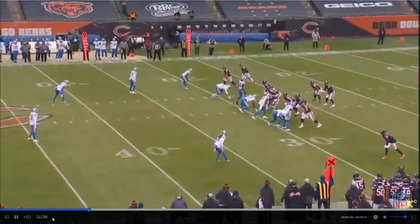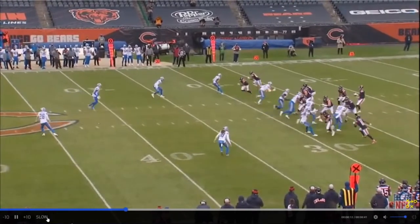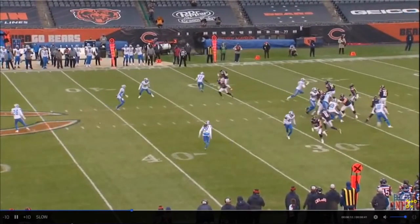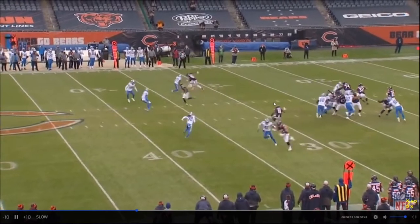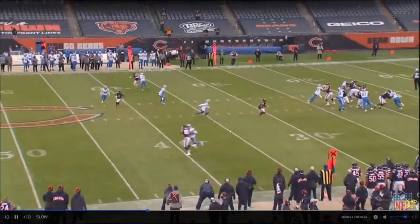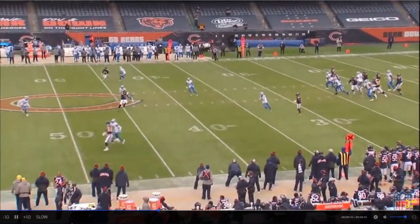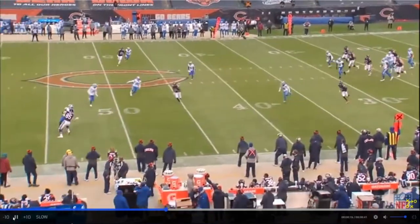So we got Allen Robinson across the middle. Let's see what we got. Off another play action again. So, that's not really a play action. They lead a running back in. Kmet wheels up. Mooney goes out. Let me go back. There's a lot going on.